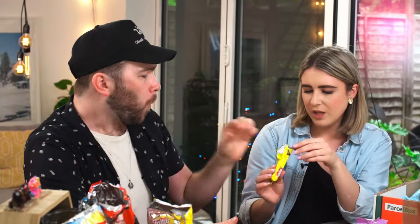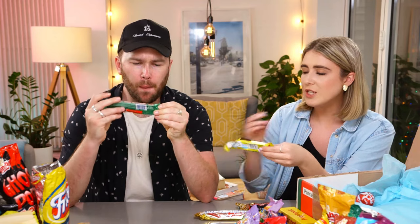I'm giving this Tex a second bite. This is good. Really? It's funny because it's like... That's the kind of wafer chocolate bar I like. It's like a wafer sandwich. That is so good, isn't it? Yeah, that is nice. The chocolate tastes good. I actually really like Nestle bars. I think Nestle bars have got some really good ones out there. Should we leave mint to the end?